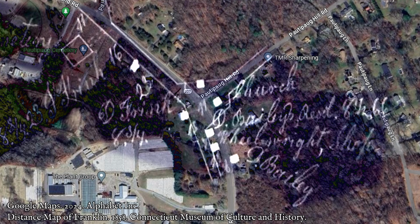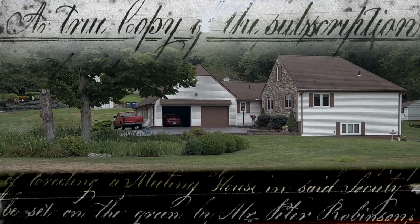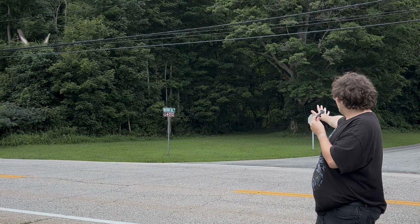The meeting house, finally built by subscription in 1815, was situated on the green, just over there where that house is, and was surrounded by a schoolhouse over there, and a few other homes, and even a blacksmith shop. While not as large of a village as those centered around Lord's Bridge and Hyde's Tavern, this could be described as a small commercial village.